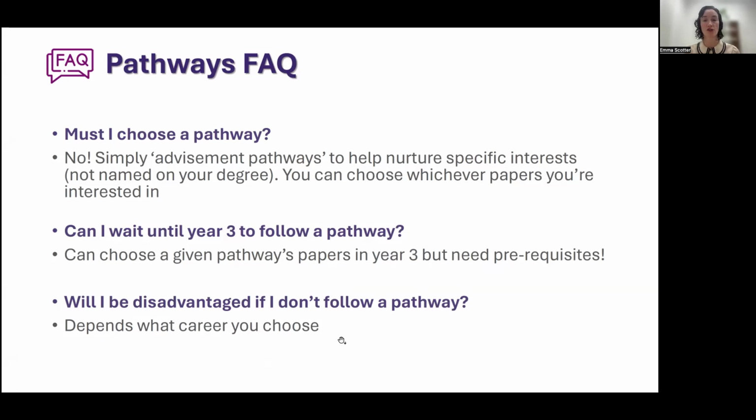Will you be disadvantaged if you don't follow one of these advisement pathways? Well, it really depends on what career you choose. I'm a neuroscientist, and for neuroscience, it's of great benefit to have taken as many of those neuroscience-related papers within the biomed degree as possible. And there are other career options where you don't necessarily need to be taking papers that all relate to a specific interest. So that really depends on what career you choose. And as this talk goes along, we'll talk about a number of different careers that emerge from the BSc Biomed.